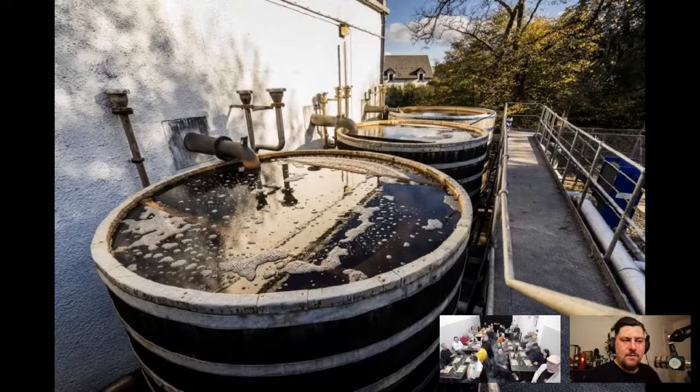I'm sure, Mark, you had a photo up before of what worm tubs look like. But they are filled with water. They've got the worm in them. And at Craigellachie, it's about 100 meters of piping. But at the distillery, the spirit travels, the vapors travel on that one.